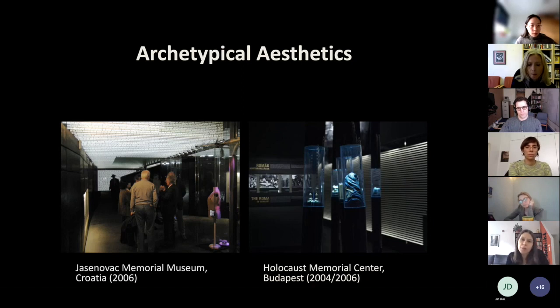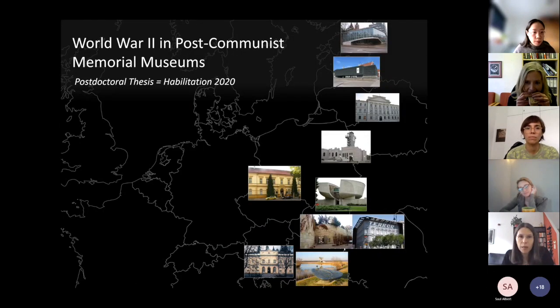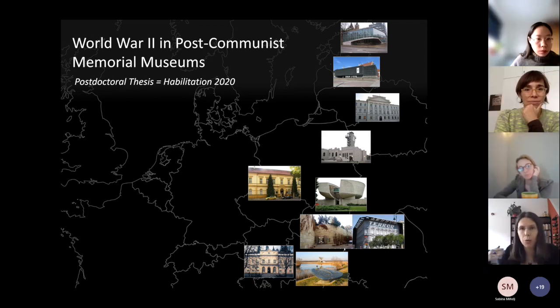So after my PhD, or at the end of it, I ended up with this question of why do they look so similar? And that led me to my so-called Habilitation Project. You might know that in Central Europe there is still this dinosaur called habilitation, which is a kind of second doctorate that you need in order to be allowed to have PhD students on your own and so on, and that allows you to apply for professorship.